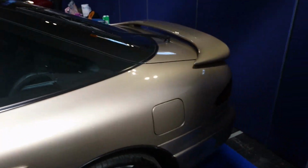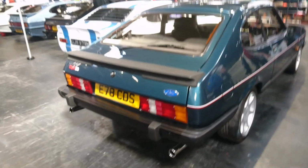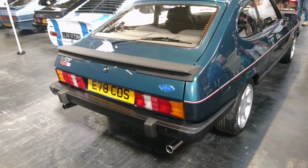Just hold it nicely. There is rubber on this. There we go. See the interior there. And you've got a rear wiper. Yes, I like rear wipers for this. Ooh, that's a very late registration Capri 280 Brooklands.